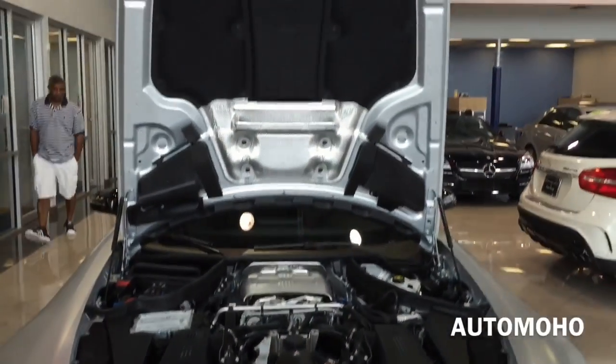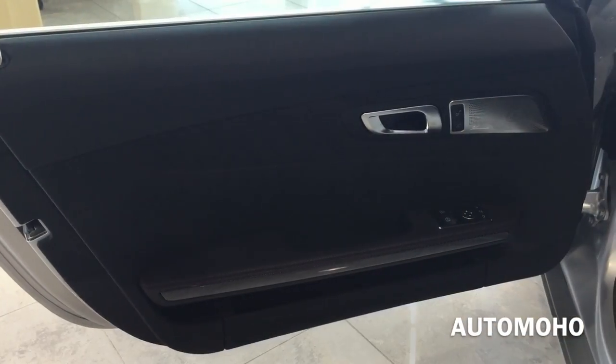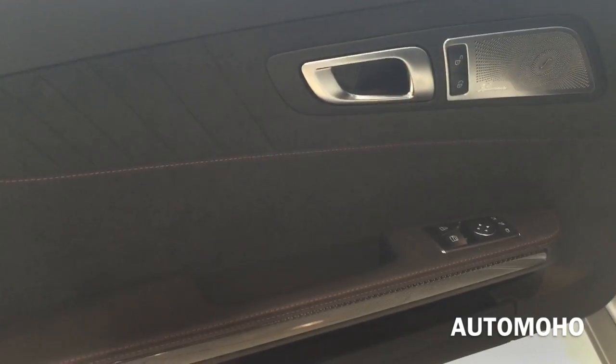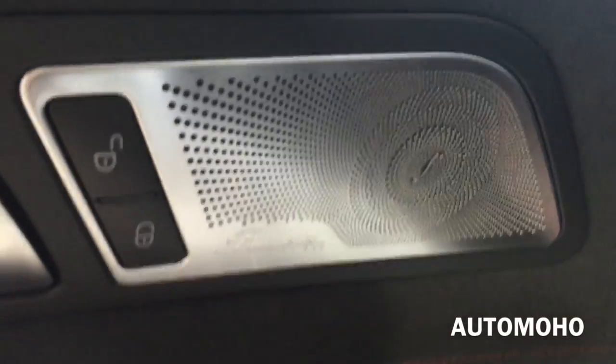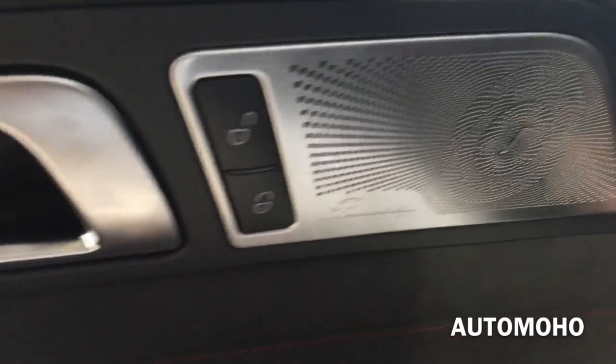Now let's shut it down and take a detailed look at the interior. So this is a look at the driver's side door panel. It is all black with leather and Alcantara, as well as red contrast stitching with silver aluminum trims as well. There you have the Burmester surround sound speaker and the door lock and unlock.